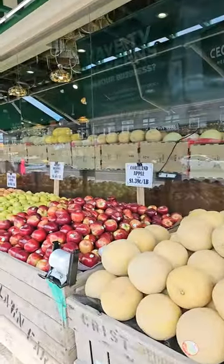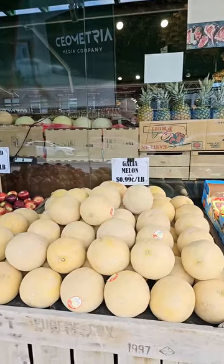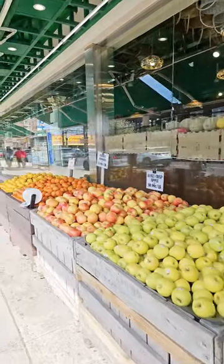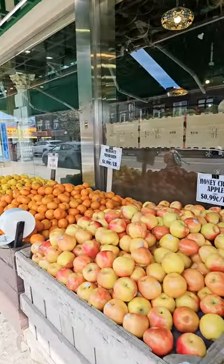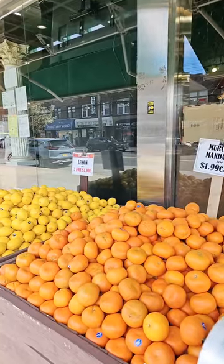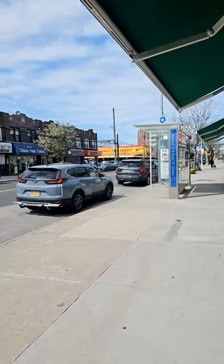Ooh, a Galia melon. Now those melons absolutely look gorgeous. I'm not carrying any home with me. Cortland apples, golden delicious, honey crisp, Murcutt mandarin. We bought some halos yesterday. Lemon 2 for $1. That's kind of high. I got a whole thing from BJ's yesterday. All right.